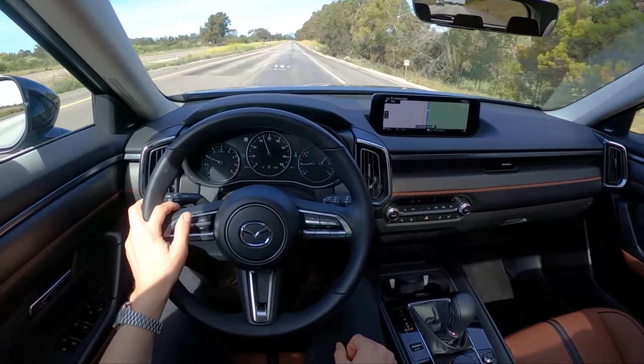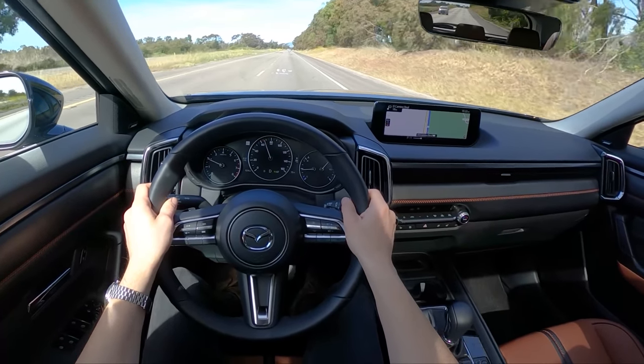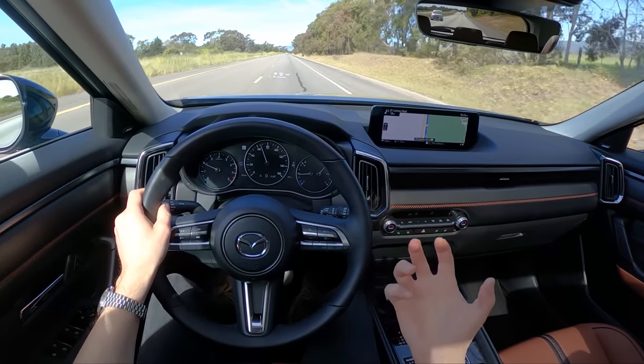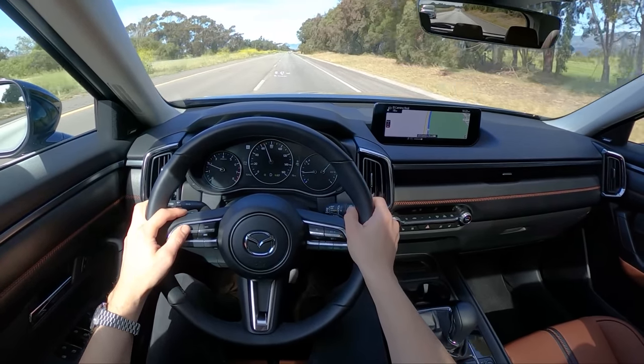Very straightforward, very simple. The audio system is great, very similar to what other Mazdas sound like. Especially the CX-30, maybe even a little bit more of an improvement. This is slightly more bass heavy and a richer sound system. Of course, this is a much larger sound space.